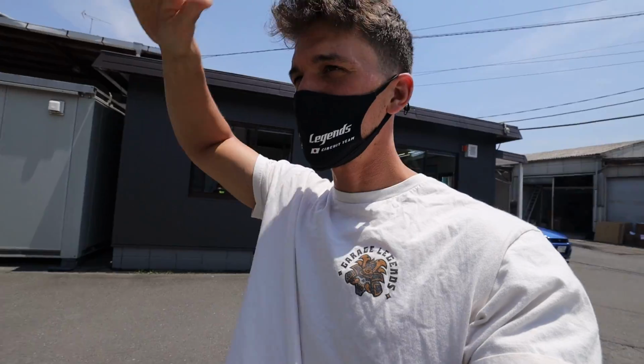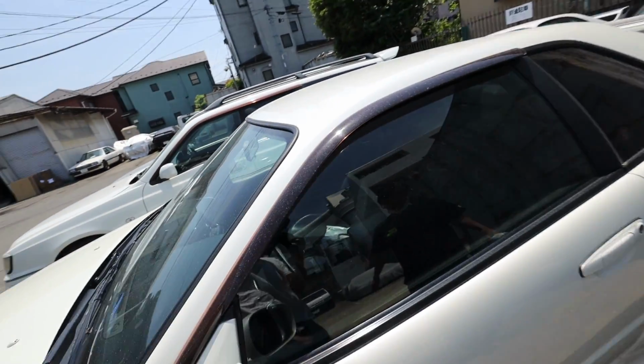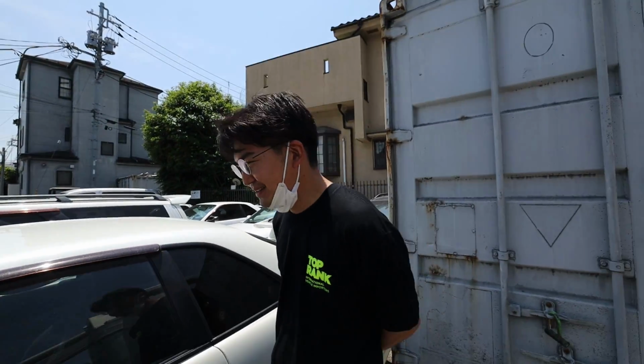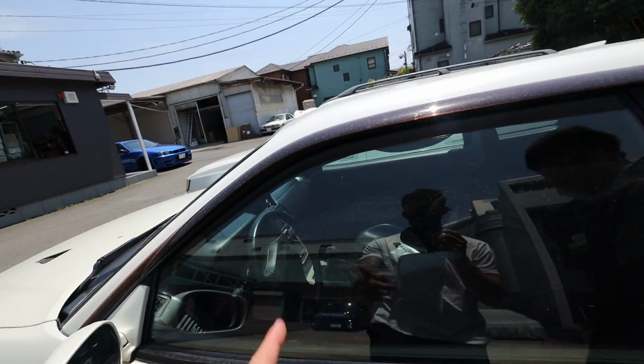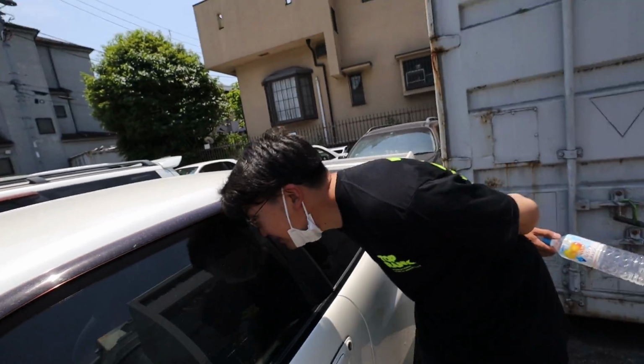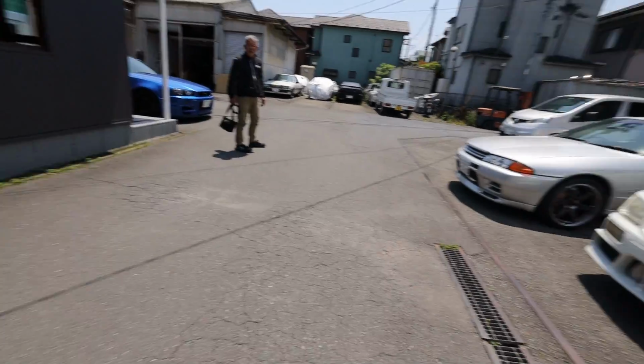The shop is always so awesome to go see. They have so many interesting things in there. A left-hand drive. Whoa, this must be from like Dubai or something. Apparently it's going to go to Dubai. They're not allowed to have right-hand drive in Dubai, so they turn them left-hand drive, which is crazy to me. And a V-spec hood.